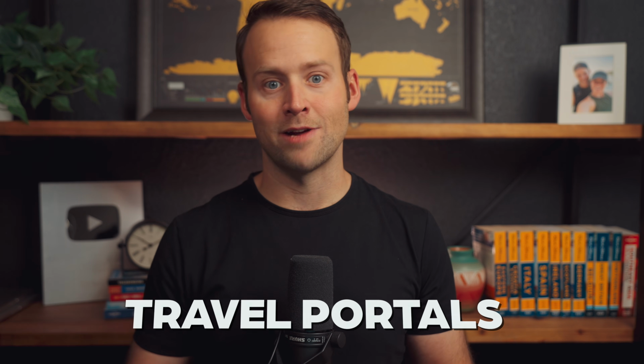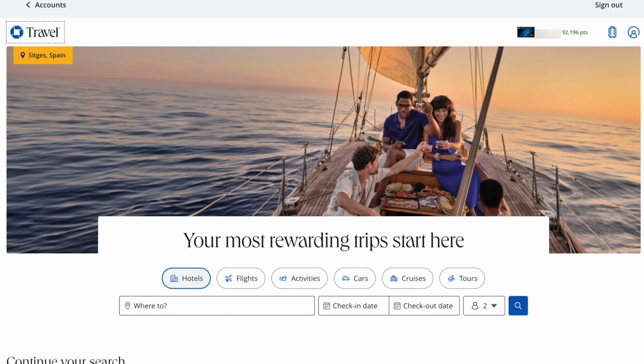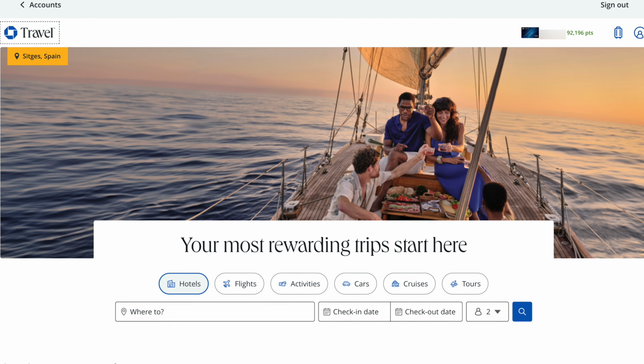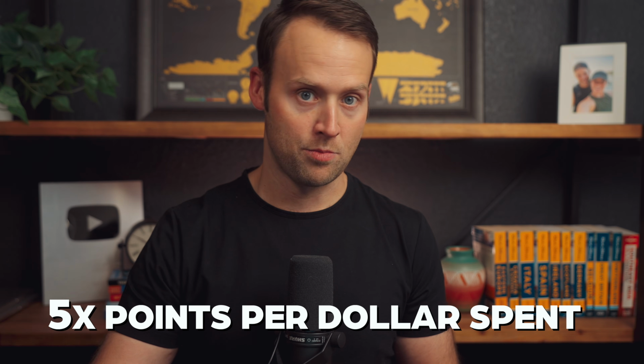A lot of these travel credit cards also come with their own specific apps and portals. Booking your travel through your credit card's travel portal can earn you additional points or miles. So to add to the example I just gave, you could earn 2 points per dollar on any travel purchases, but if you book through that brand's travel portal, you could actually earn 5 points per dollar spent. It's not always the best way to book, but sometimes it can be a great way to earn extra points.